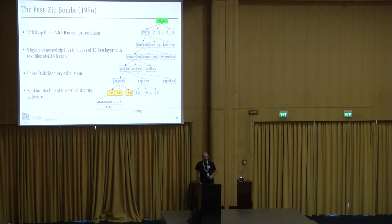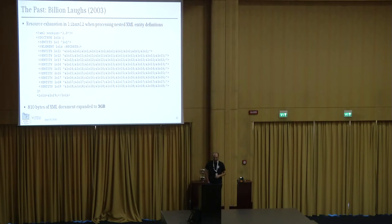We have seen similar problems also later on. It's the billion laughs attack, or the XML bomb. In this case, there's no data compression used, but the behavior of this vulnerability and the way it was exploited is very similar to zip bombs. So this is how it works. This was a vulnerability that started in the library libxml2. Other libraries were involved and found vulnerable.